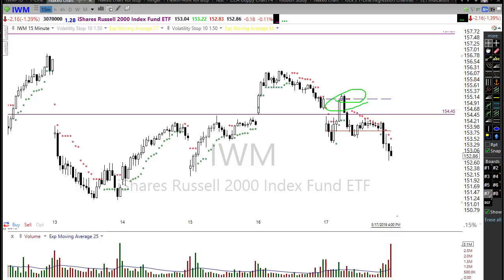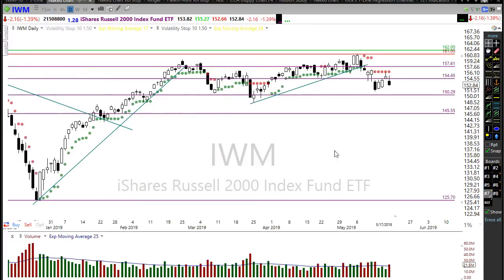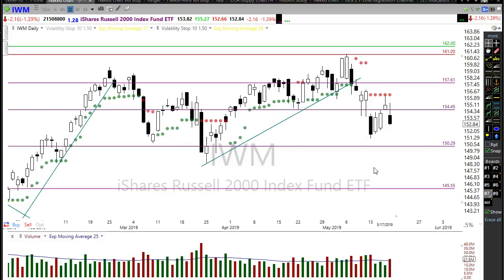The reason this gave us almost an immediate profit is because we waited for the rally back and entered that trade at the right time. We don't want to chase the short down if you're using the 15 minute. Now, if you're using a daily and you're looking for that little bit longer term trade, the daily, this is the entry, guys.